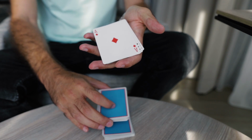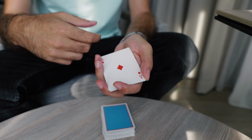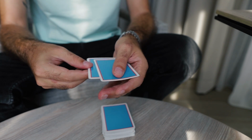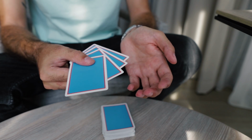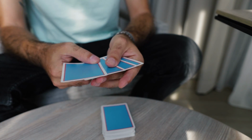And now you lift up your hand. You place this down without saying anything, and you look at them and you say, okay, now I think I have a strong sense of what your card is from one of these 5. Could be the first, could be the second, could be the third, fourth, or fifth. Now what I'm doing here is an Elmsley count. Now if you don't know the Elmsley count, there are places out there that you can find how to learn the Elmsley count.